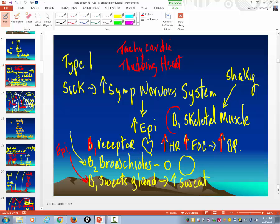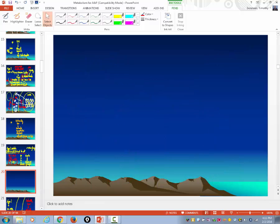Then you got beta 1 receptors in skeletal muscle. When epinephrine stimulates beta 1 receptors in skeletal muscle, it will cause them to shake, so they'll get shaky. So we have tachycardia, thudding heart rate, feels like your heart's going to pound out of your chest. They're going to be sweating, diaphoretic, and they're going to be shaky. Those are all produced by epinephrine.